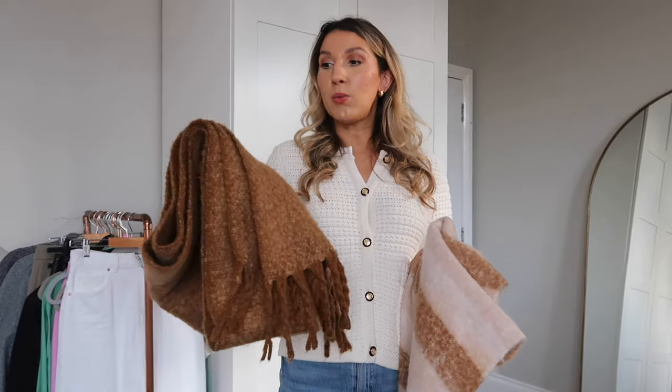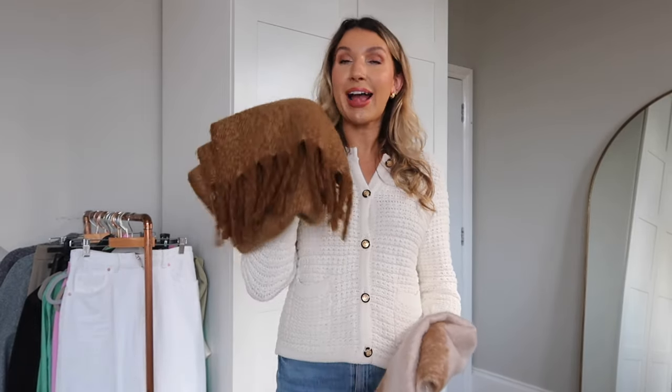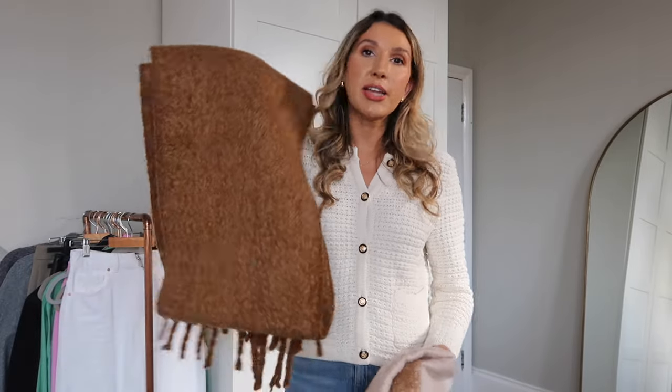Looks amazing with blazers, with coats, like a black coat or a neutral coat, and then this brown scarf. I just think it's a very simple accessory, but it just makes your outfit look so autumnal and also has the added benefit of keeping you warm. H&M do great ones. Actually, Primark do really good ones as well.